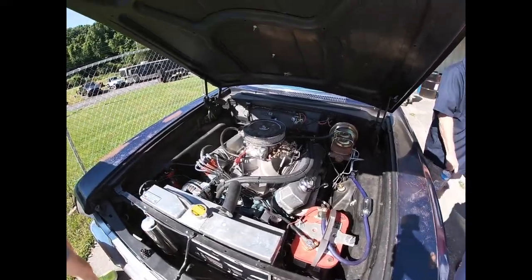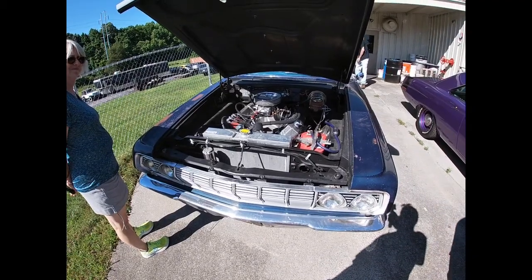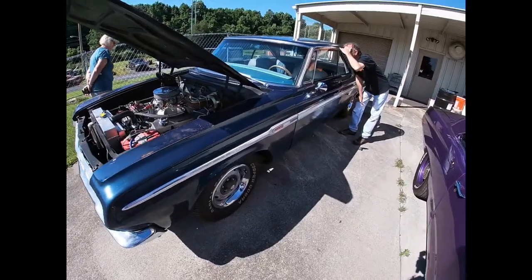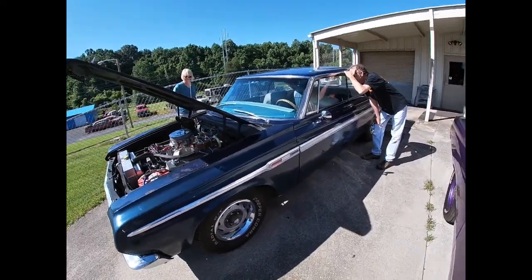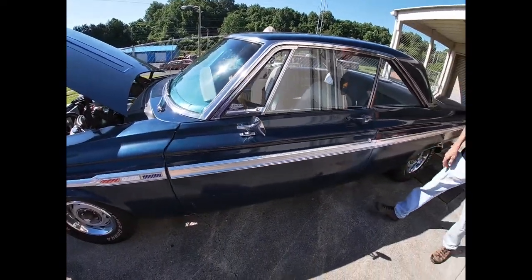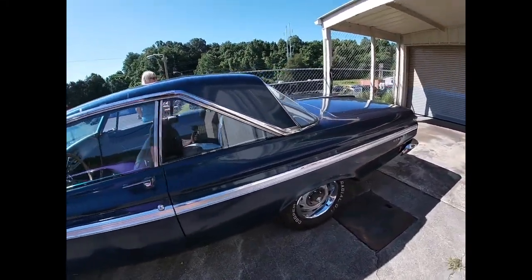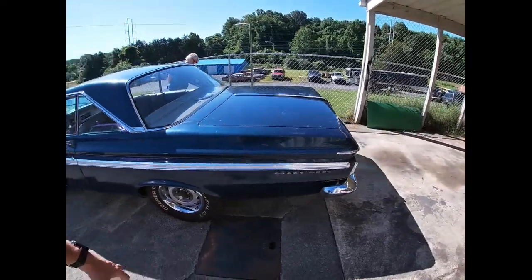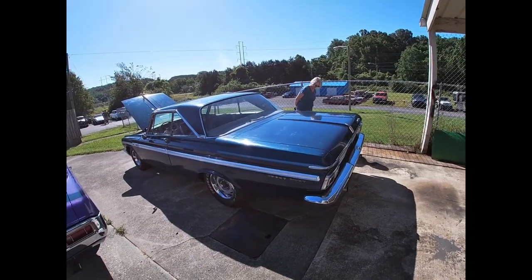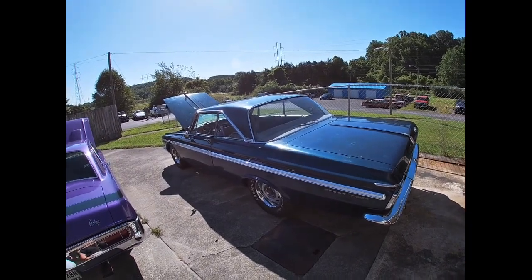This is a 64 Plymouth Sport Fury that I used to own, that I traded for a 1966 Hemi engine. And Robert has put a new interior in it, leather interior, and left its old working clothes on. I love this car. Yeah, that's always caught my eye. That's 64, isn't it? Yeah, I used to own this one. Oh, okay. And I've got another one, not just like it, but that's been a frame off restore. Oh, okay.